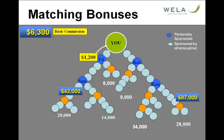Now, you brought Ed in, so you're going to earn a match. Every time Ed gets paid, you get paid. Guess what? You earn 25% of whatever Ed earns, and that is residual recurring income every time Ed gets paid. Ed made $1,200, your 25% match is $300.